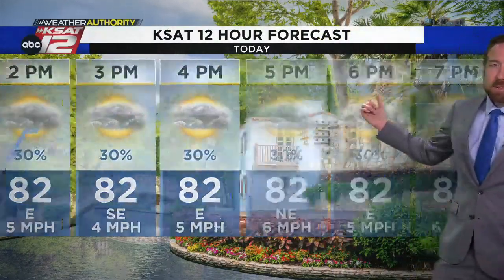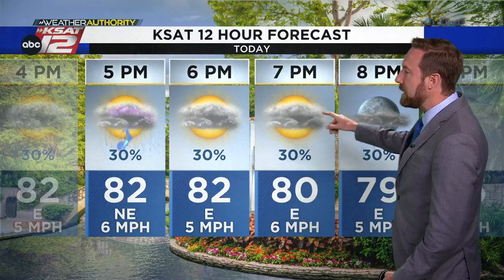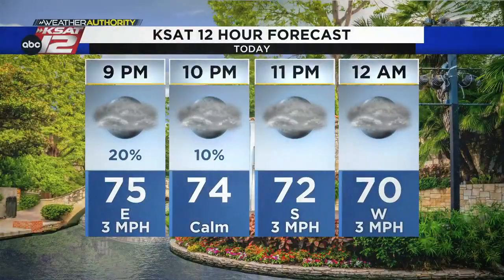It'll be much quieter. The KSAT 12-hour forecast, there's your 30% chance of rain, 3, 4 o'clock, 5 o'clock, 82. Temperatures somewhere there in the low 80s, depending on where the rain falls. But 80 at 7 o'clock, 79 at 8 p.m., and we'll fall into the 70s tonight.